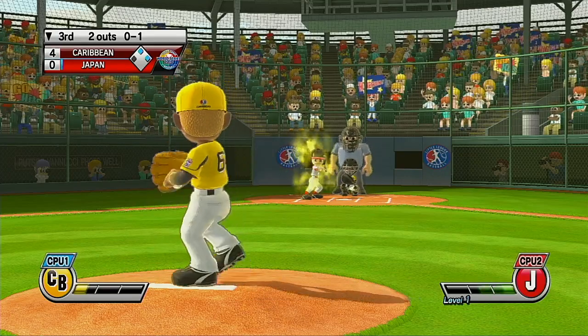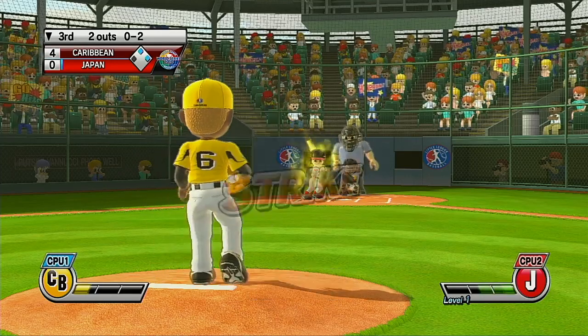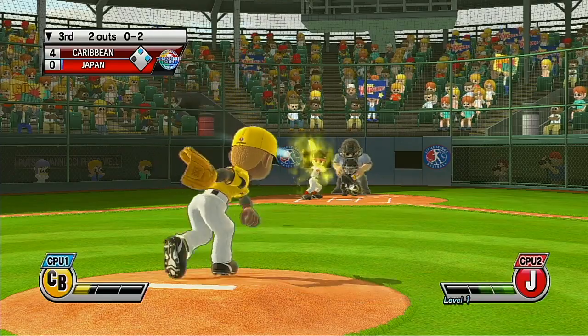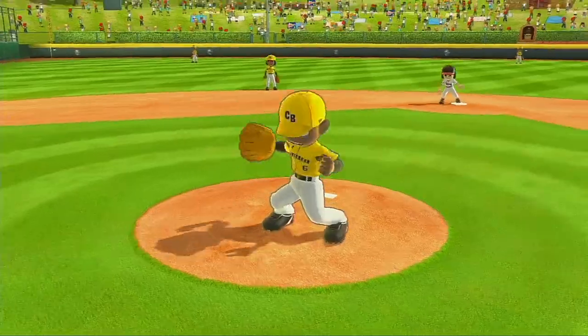We've got a lot of talent here today. Strike. Strike three, and that's going to end the inning.